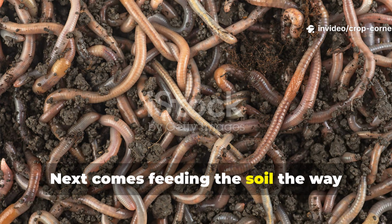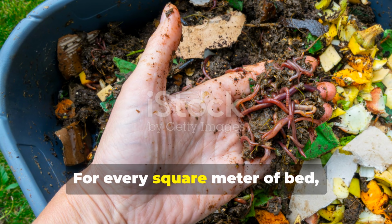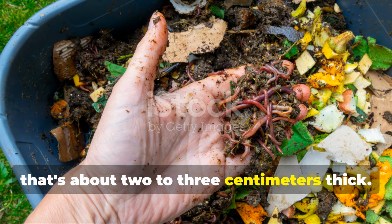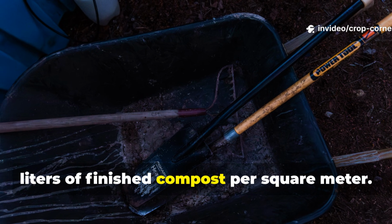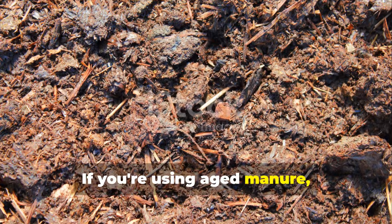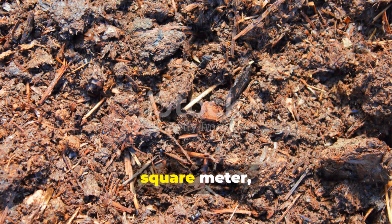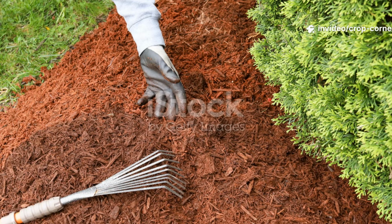Next comes feeding the soil the way nature does. Organic matter stays right on the surface. For every square meter of bed, you'll want to apply a compost layer that's about 2 to 3 centimeters thick. That equals roughly 20 to 25 liters of finished compost per square meter. If you're using aged manure, limit it to 1 centimeter, which is about 8 to 10 liters per square meter, and only when it's fully decomposed and cool to the touch.